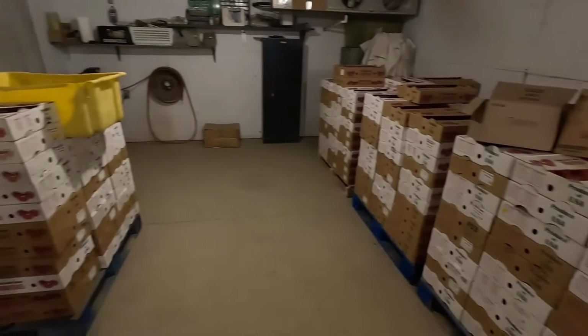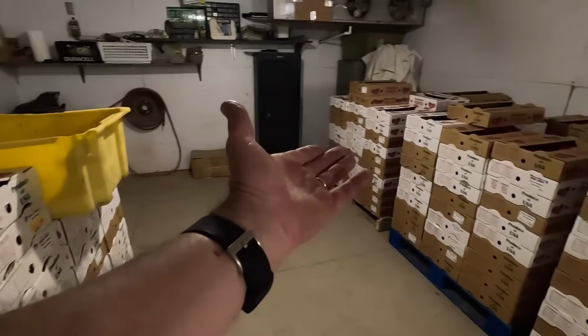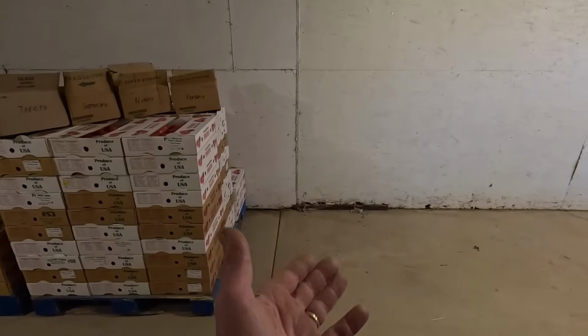As you can see, we got a pretty good load of tomatoes in here right now. Got about a half a skid there and almost 3 full skids here. And we're going to be adding another 100 to 120 boxes today right there. We are getting a bunch of tomatoes right now.